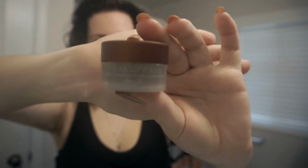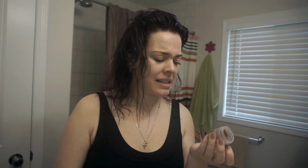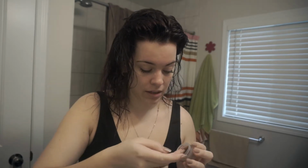And including my lips, they're really dry. So I've been obsessed with this Sugar Lip Polish by Fresh. So it's this little guy. I don't know if you can see it, if it'll focus. By Fresh, and then I'll go in with the Fresh Sugar Coconut Hydrating Lip Balm. This thing. I only discovered this last year, I believe. Last summer. And wow, my nails are too long to dig into this thing.